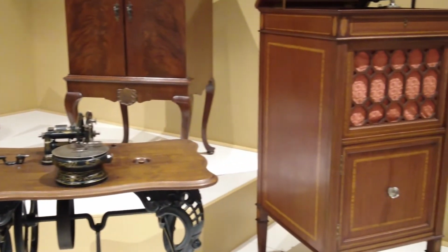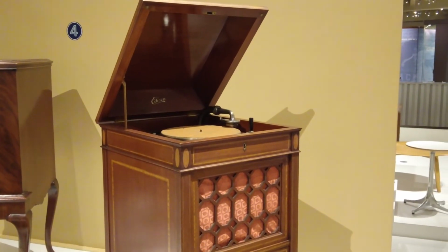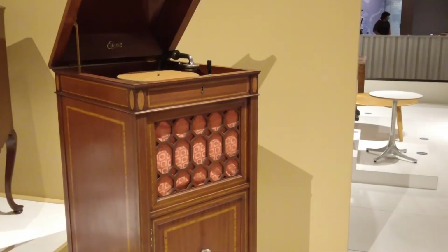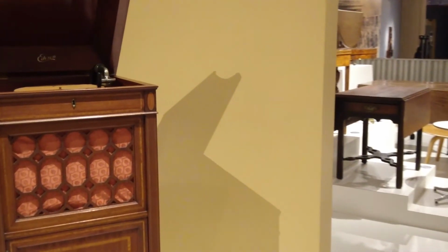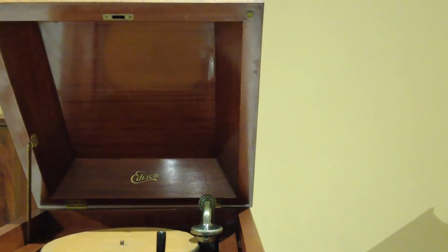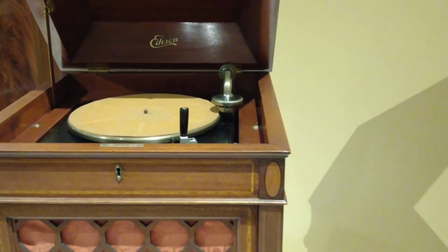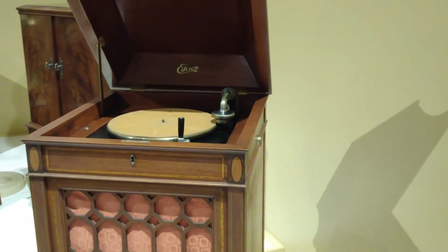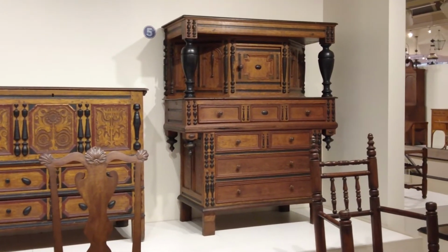Over here, a phonograph built in 1919. This was actually made by Thomas Edison. You'll look in the background here and notice the Edison logo. Over here we have some more older furniture.